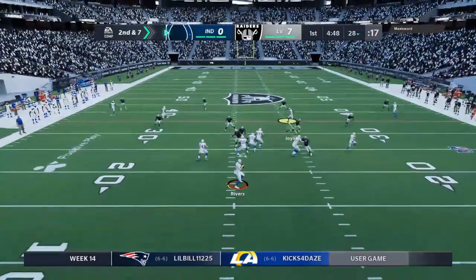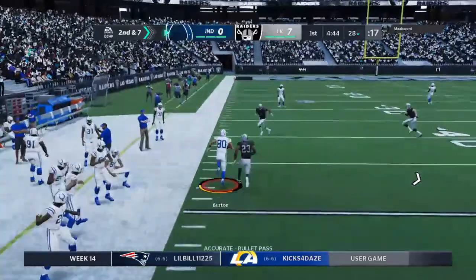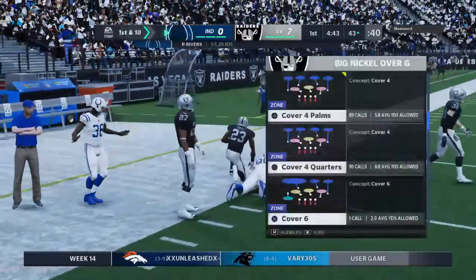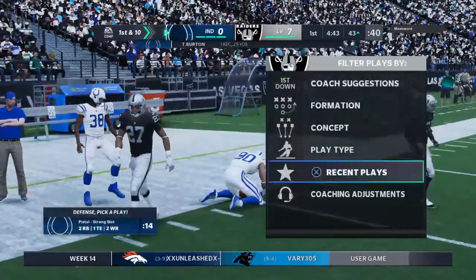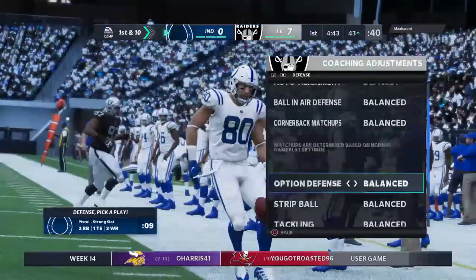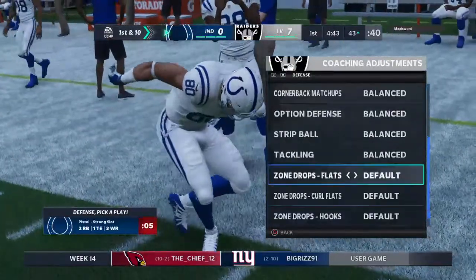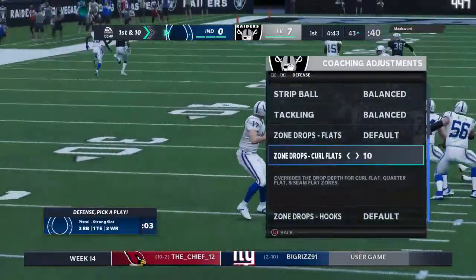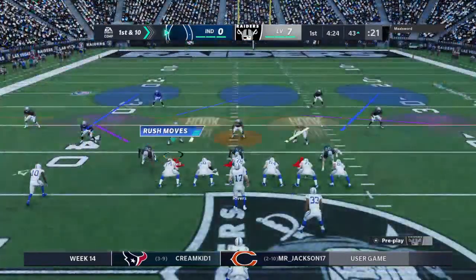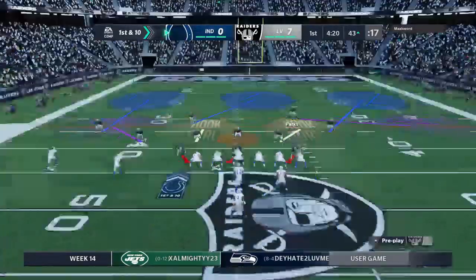Here's 2nd and 7 now from the 28. Now left side, a completion to his tight end. And he gets this to the other side of midfield across the 45 before going out. The catch and run pays off for 29 yards. 29 yards. And the Colts first down. So here's a 1st and 10 now in Raider territory at the 43.